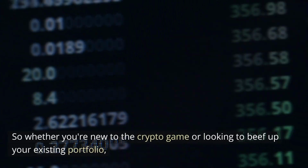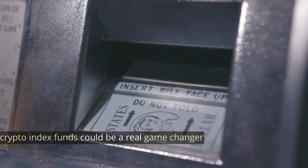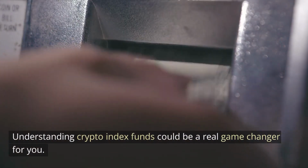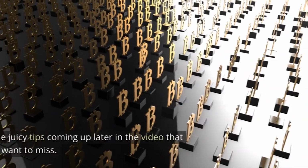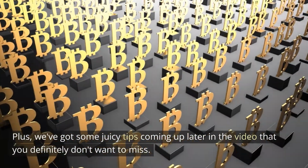So whether you're new to the crypto game or looking to beef up your existing portfolio, understanding crypto index funds could be a real game changer for you. Plus, we've got some juicy tips coming up later in the video that you definitely don't want to miss.